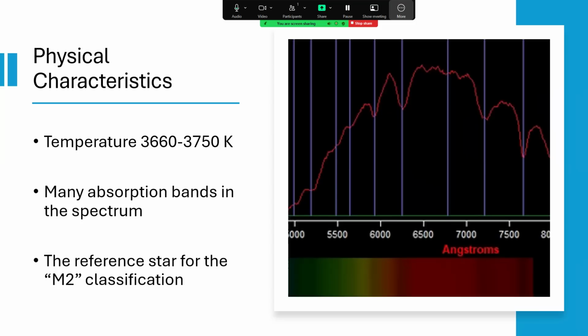And you can also see quite a few absorption bands. These are characteristic of these cool giant stars. They have a cool enough atmosphere that molecules can form, and so you get these characteristic wavelengths bitten out of the spectrum like this. And it's fairly stable in this temperature range, and so it has been used as the reference star for the M-type, M2 classification for these red stars for a long time now.